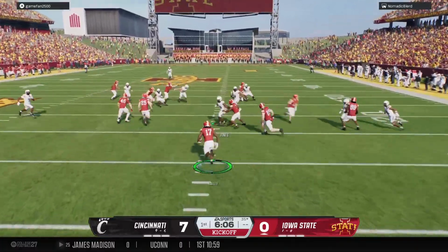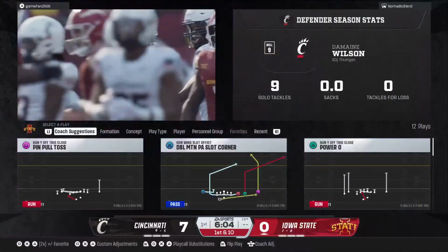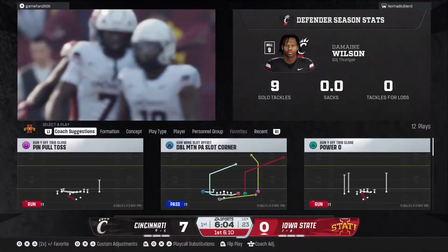And he takes this from inside the 5. Nice job by the kickoff team. Everybody stayed in their lanes, and they'll stop him at the 16.